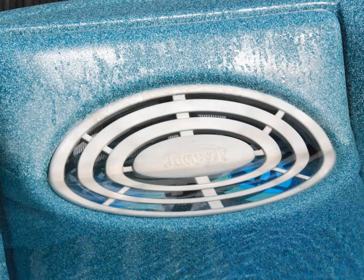This is an example of an overflow channel in a commercial spa pool where daily cleaning regimes have not been adequate, and you'll notice there's some foaming on the water as well. This is the sort of grill you'd find on a jacuzzi model hot tub.